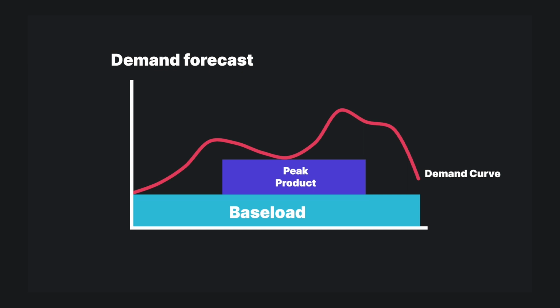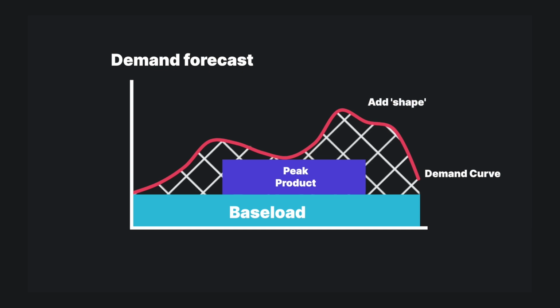You only purchase enough electricity needed to cover forecasts of minimum demand. This is so you don't overbuy in advance. But delivery's almost here, you're still short, and so you need to add shape. So you dip into the day ahead market to purchase the extra capacity that you need. But how does that work?